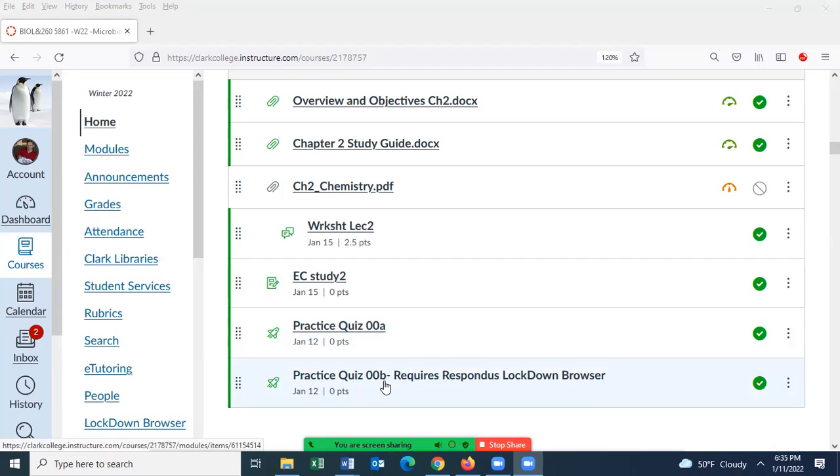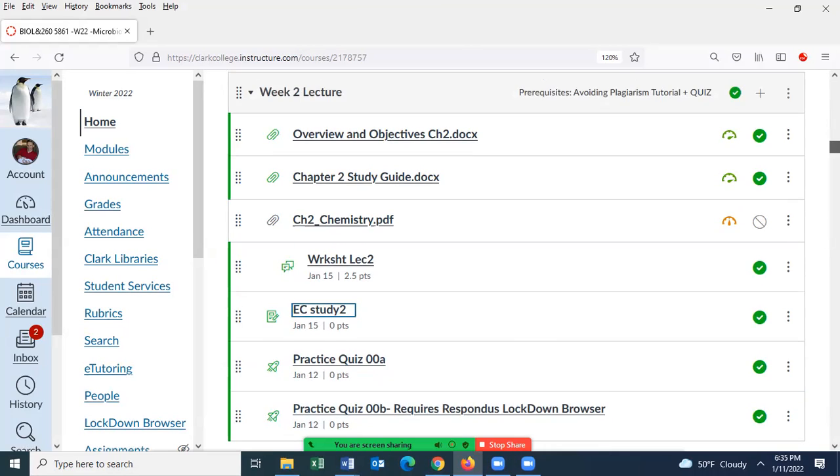And you can take it at any time, but it is a timed quiz. I don't remember how long you get, but once you start, it'll tell you. You have 1 minute per question, and then a few extra minutes for the quiz, not for each question. So you have a little bit over 1 minute for each question. This one is multiple choice, and does require Respondus Lockdown Browser. All right, any question about any of that?